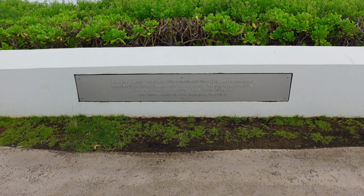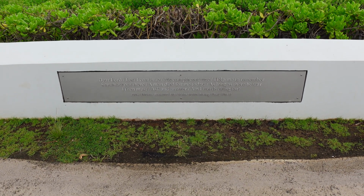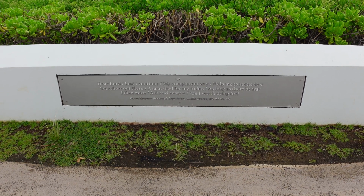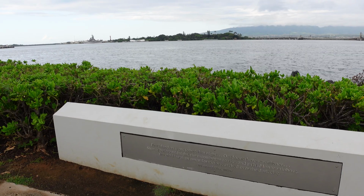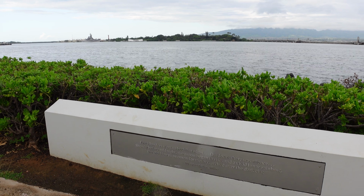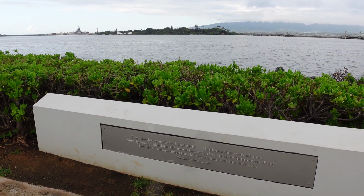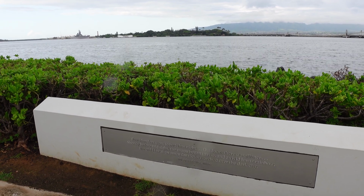Here's a poem from Eleanor Roosevelt. She kept this in her wallet during World War II. It's a reminder to her that every day the war continues, servicemen are dying for the United States. There's a walkway along Pearl Harbor, with placards that discuss the attack on Pearl Harbor and also describe what World War II was. There are also many quotes such as this along the walkway.